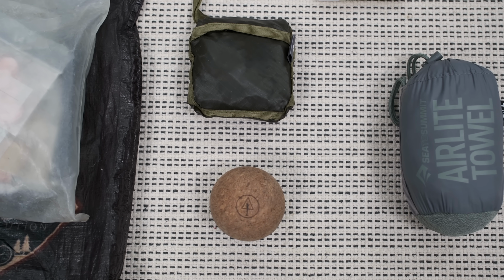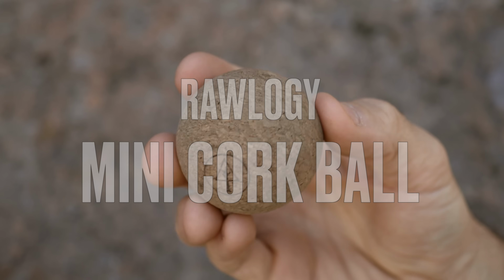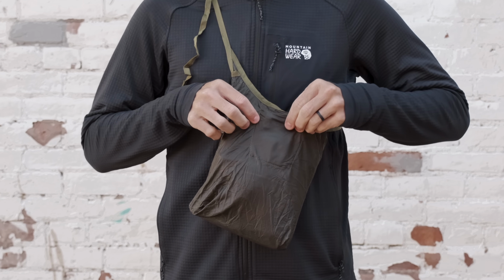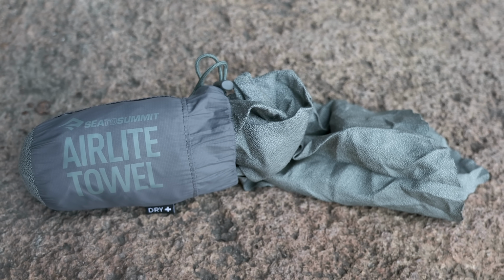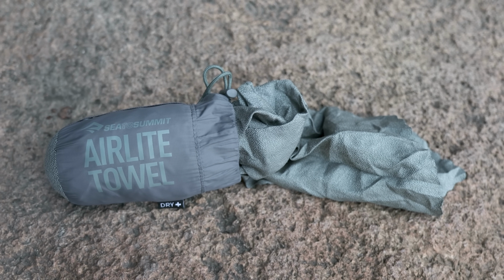And last but not least, inside of my ditty bag, I have my Rology cork ball and my little Montbell satchel that I could use whenever I was going into a town. I have a thing of Joshua Tree chapstick and a Sea to Summit large Airlite towel. That way I could take a shower and have a way to dry off when I was in the refugios.